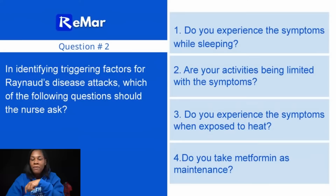Four, do you take metformin as maintenance? What is metformin used for? Metformin is used for diabetes mellitus, right? And when you're a diabetic, your body's under stress, right? You have hypoglycemia, hyperglycemia. That can trigger vasoconstriction. So this question is really tricky if you just go for whatever you think is right as opposed to what you're being asked. We're looking for risk factors. You get it?